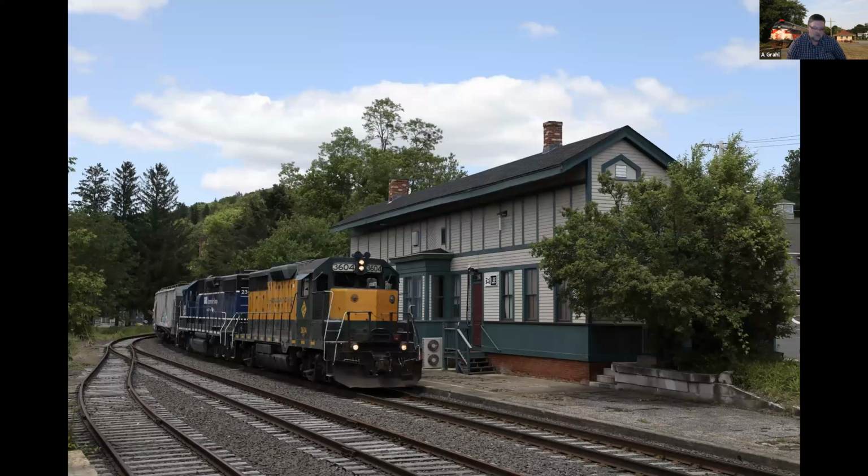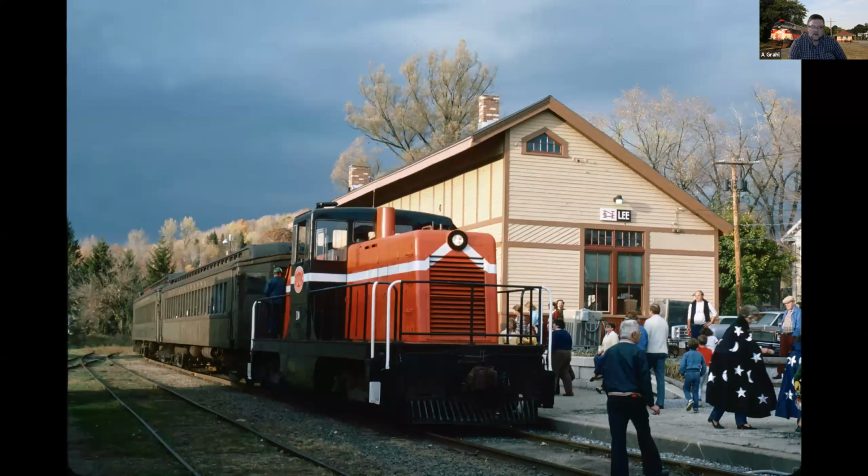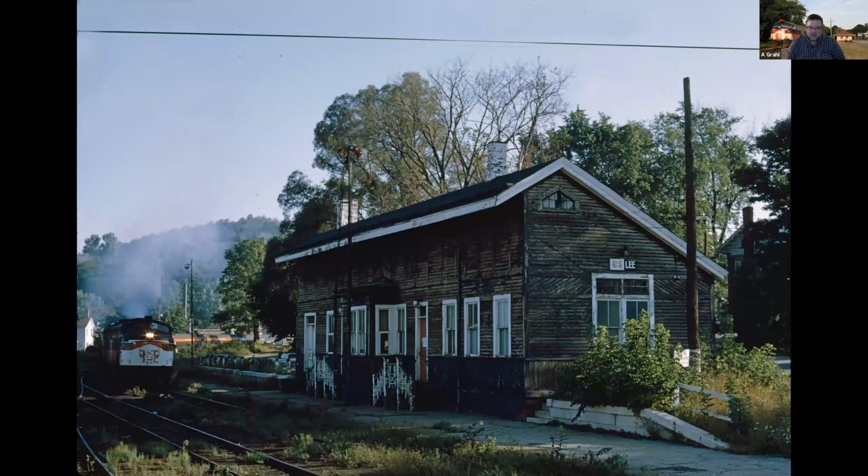Further up, Lee, Massachusetts. This station was built in 1893. I've never been able to get this picture in sun, even though I've tried like 3 times. But when I go back into the history file, here's a Berkshire Scenic train in 1982. And if I go back a little further, this shot was taken by Alan Roberts, and I did purchase this on eBay not too long ago. This is a 1970 New Haven train, FL9 about to pass the station.